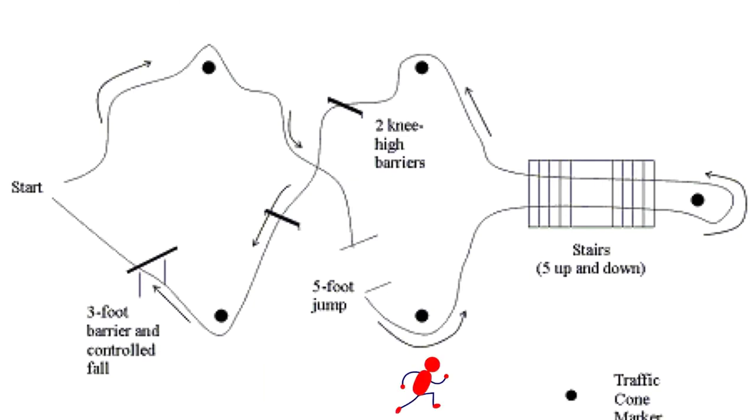Then you do a quick left around the cone, and then you go up the stairs, down the stairs, around the cone at the end of the stairs, and then you have to go back up and down the stairs. You can skip stairs, but you can't skip all the stairs. So you can't get up to the top of the stairs and then jump down the rest of the way. I tried it. They told me, nope.